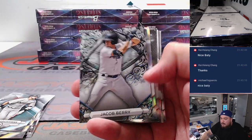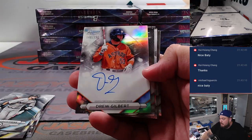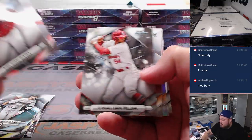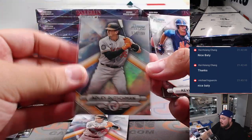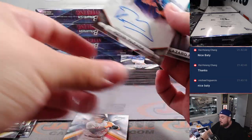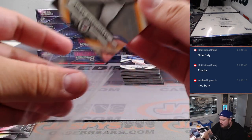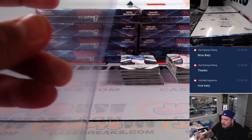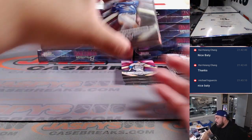Jacob Berry to 100. It's a nice design right there as well for the Miami Marlins, going to Stephen Kendrick. And then Drew Gilbert to 150, Houston Astros, going to Aaron. Adley to 199. And then we got a Kevin Parada for the Mets. Another one, Kaishan. All right, two boxes down, guys. Beautiful first two boxes. I'm telling you guys, this stuff is beautiful in person. The color's really, really nice.